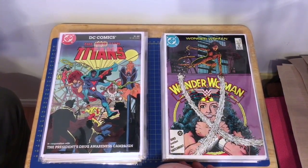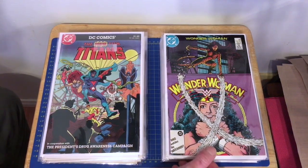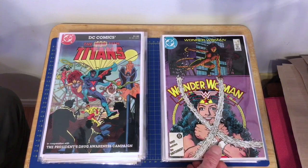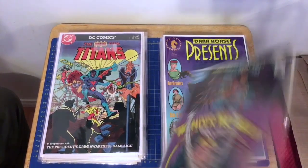Yeah, first appearance of Tigra here, Wonder Woman #9. I ended up paying $4 for that. That was from a different vendor where everything was priced out.